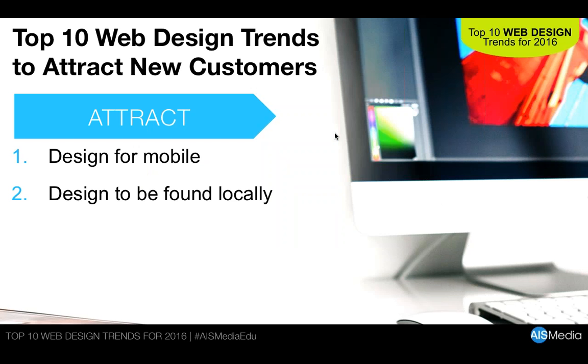As far as the second trend goes, designing to be found locally. Okay, so we know the site needs to be mobile-friendly and load quickly, but users today still rely mostly on search engines to find what they're looking for, whether it's a local doctor, a local bank branch, a local restaurant. Most searches today have very high local intent. The users that are searching for a particular product or service locally do have very high intention of purchasing.